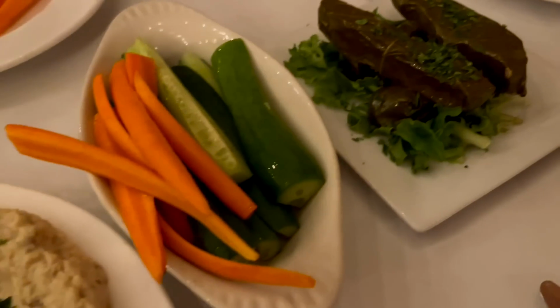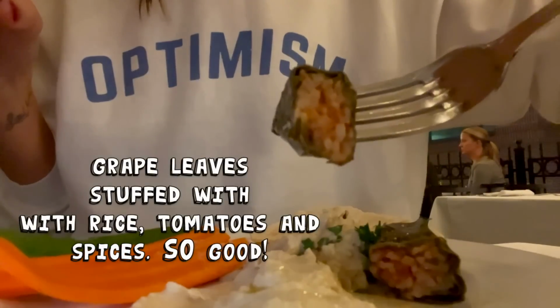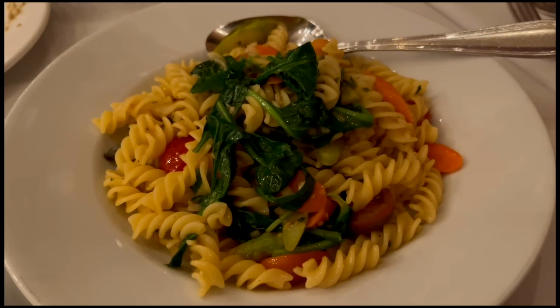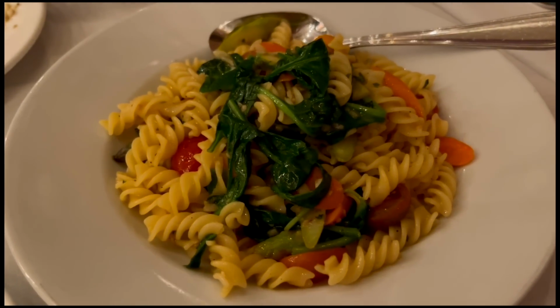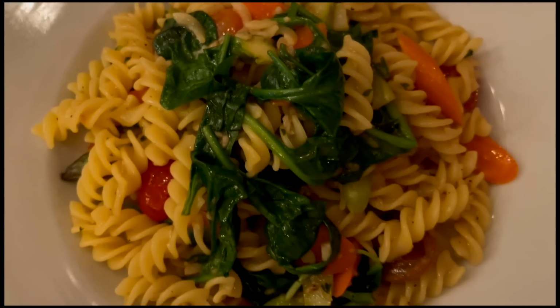We got hummus, baba ganoush, grape leaves, veggies, pita. Honestly, this was so flavorful and really satisfying, and my kind of meal. I love a snacky dinner like this, so this would have been great. But we also shared this garlicky veggie pasta that was also really tasty, and it was really nice. The hummus and the baba ganoush, 10 out of 10.